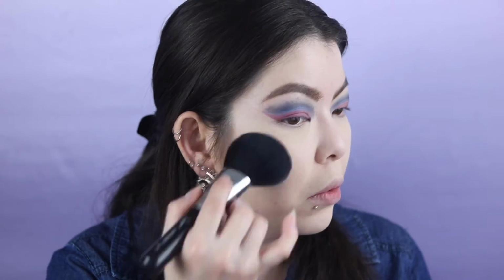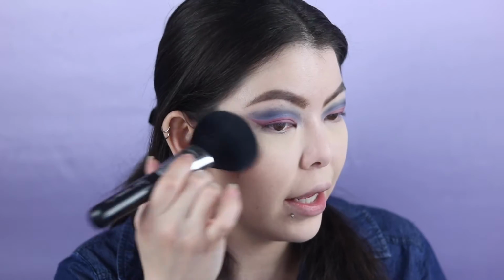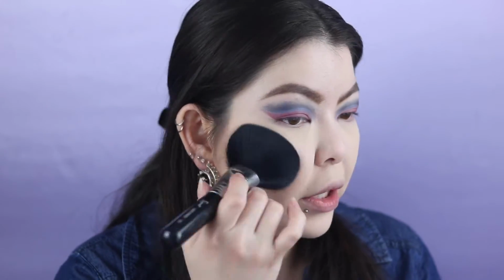I'm just going to take a very big fluffy brush, if I can grab it here. This is the Sigma Large Powder F20 brush, and all I'm going to do is just kind of dab into here. Ooh, we got quite a bit of product on here, and I'm just going to lay this down where I would lay my bronzer. Ooh, I'm really liking this color, and I like the application because you can really, really build. This shade is perfect for your girl's skin tone.